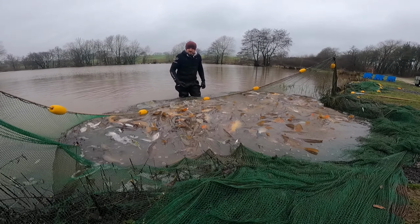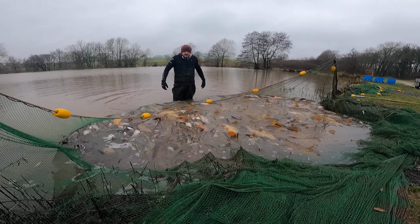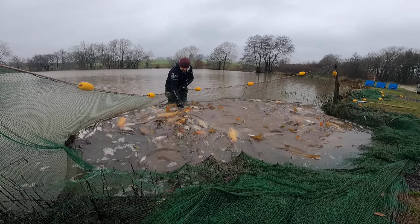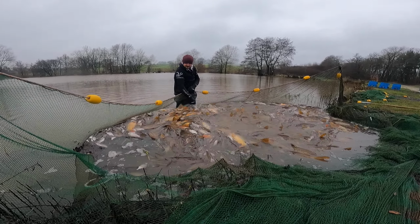You're wasting potential, and you're potentially looking as well at water quality issues and mortality in the summer. If you just leave it and leave it and leave it, it really is boom and bust. So you've got to come in and you've got to do this work, otherwise you're just waiting for a problem really. So yeah, it's all good, and like I say, these are exactly the sort of fish we can use in other lakes. So we'll start grading.